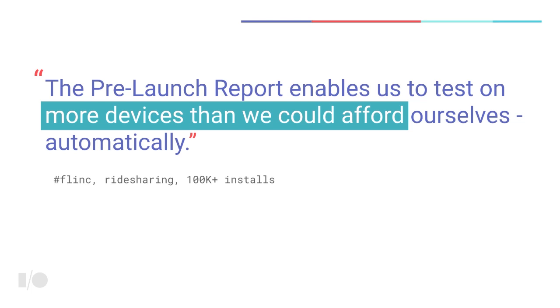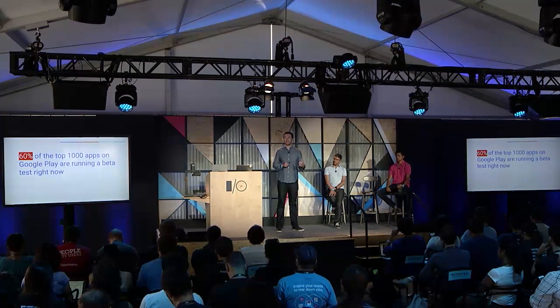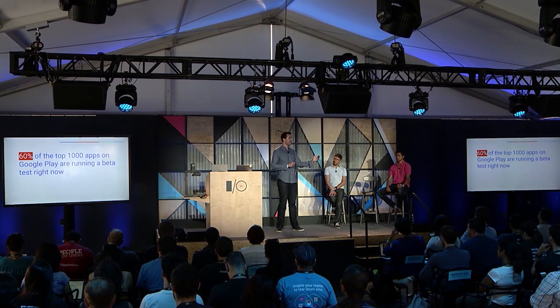Now, it doesn't replace all your testing, but it's a really good way to enhance your existing QA and testing of your application, as the Flink team has identified. To get access to the pre-launch report, you just need to go to the Play Developer Console, click on the pre-launch report tab, which replaces the previous Cloud Test Lab in the Play Developer Console, and you can click to opt in.